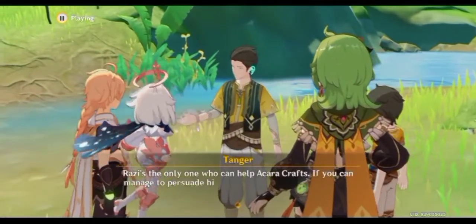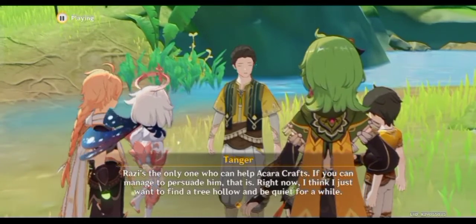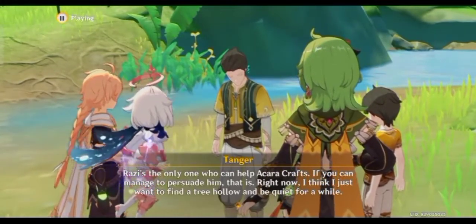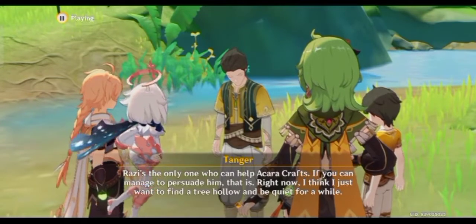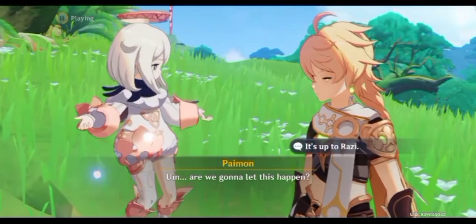Razi's the only one who can help Akara Crafts. If you can manage to persuade him, that is. Right now, I think I just want to find a tree hollow and be quiet for a while. Are we gonna let this happen?